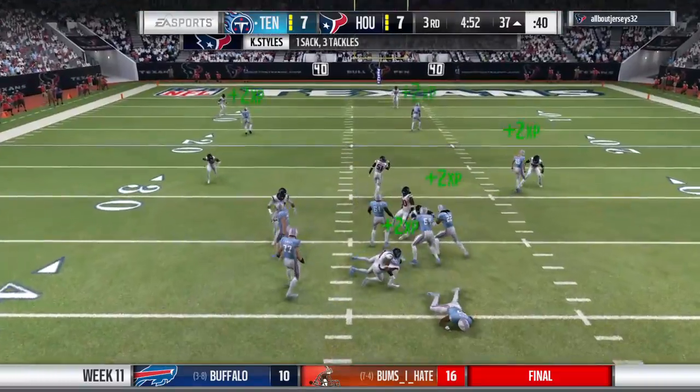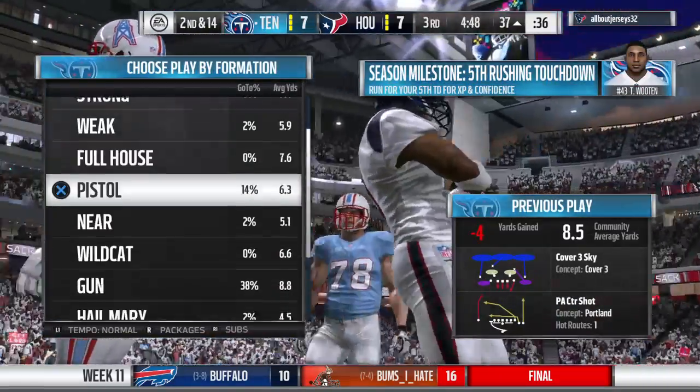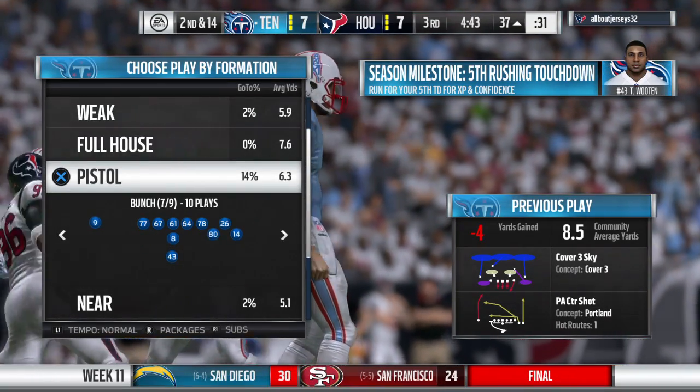Under pressure, and he will go down. Sat back at the 38. Man, he got in there so quickly, Charles. What could the offense have done to adjust and account for that?